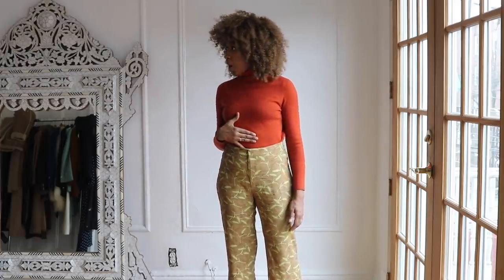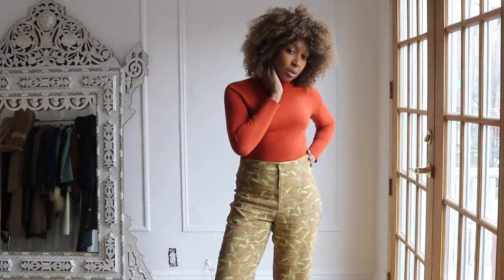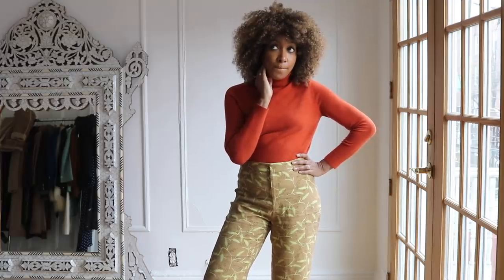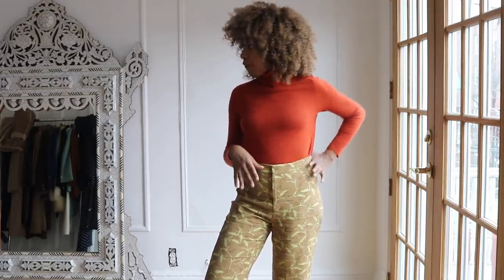Team it with a color like this. Actually, no, this outfit is wrong. I did not wear this color. But this color does look good. I did not actually wear the orange. I wore black. Yeah, I wore the black Everlane. Wow, I can't believe I put these on. But you know what? Sod it. Now I've got this on.